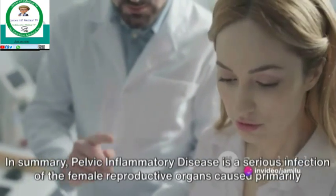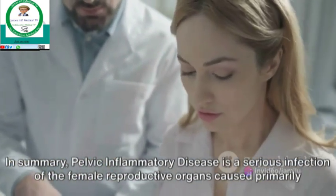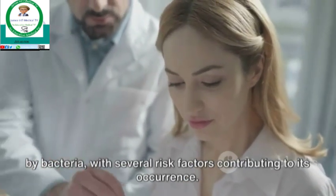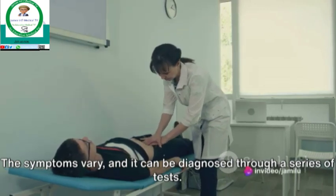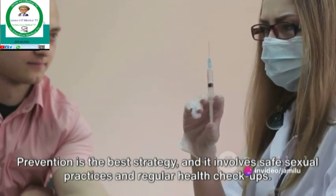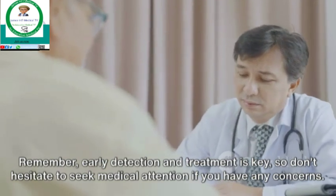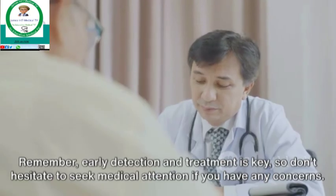In summary, pelvic inflammatory disease is a serious infection of the female reproductive organs caused primarily by bacteria, with several risk factors contributing to its occurrence. The symptoms vary, and it can be diagnosed through a series of tests. Prevention is the best strategy, and it involves safe sexual practices and regular health checkups. Remember, early detection and treatment is key, so don't hesitate to seek medical attention if you have any concerns.